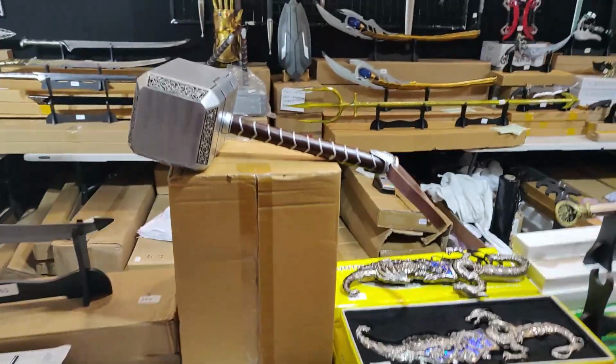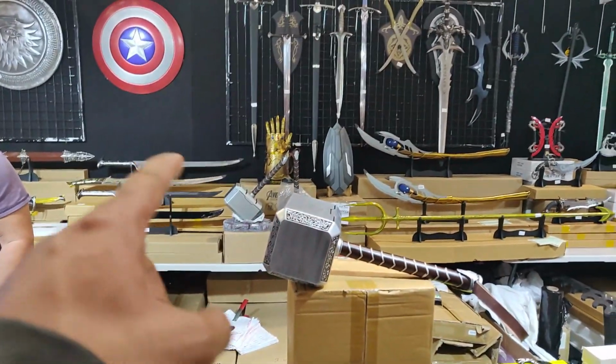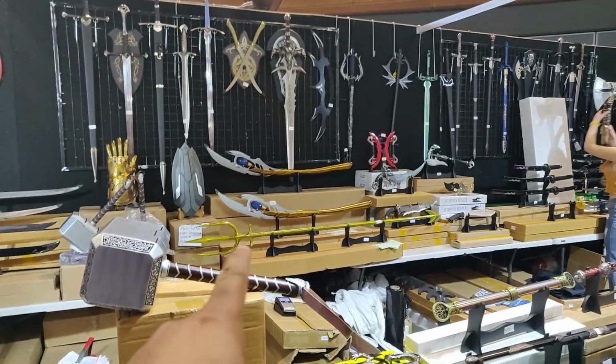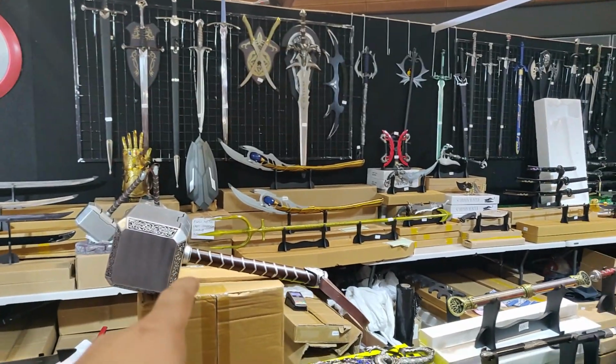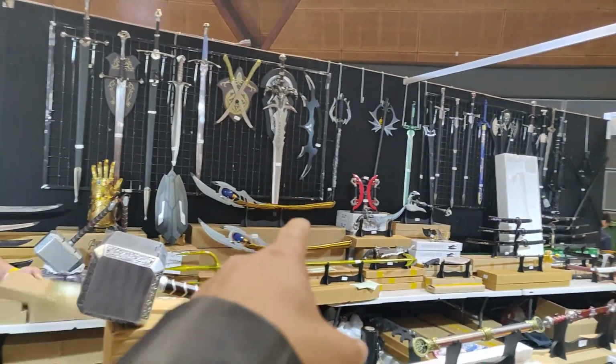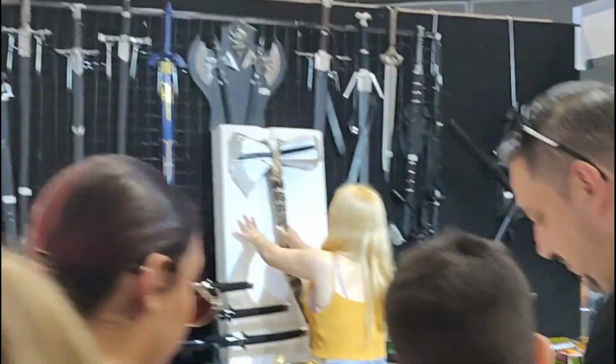Got Thanos's gloves there. You got Captain America's Wakanda shield. You got Aquaman's trident. You got Mjolnir. Loki's staff. Oh, you got Stormbreaker right at the back.